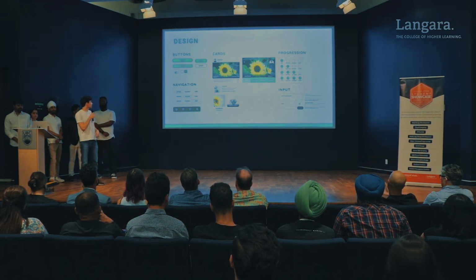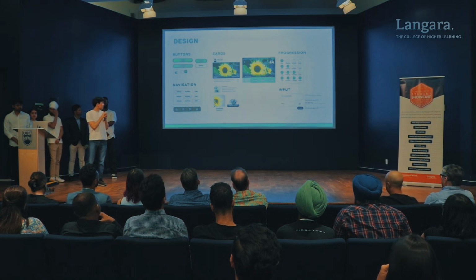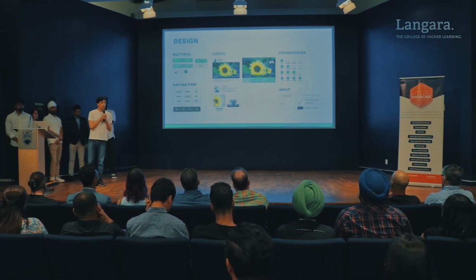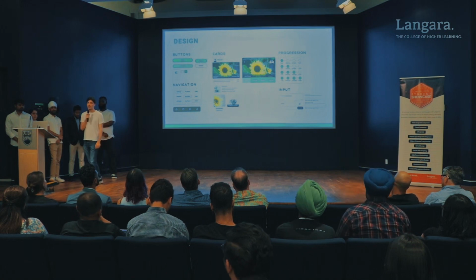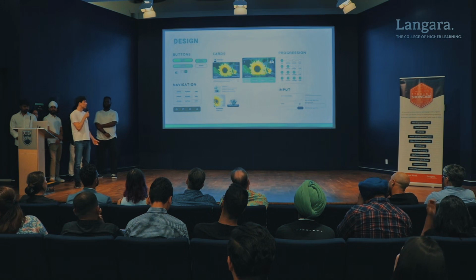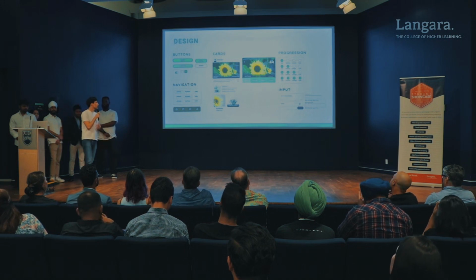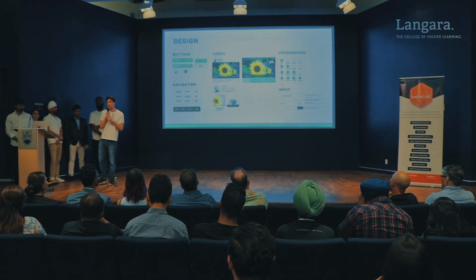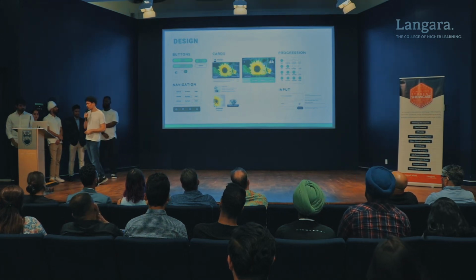For the navigation, the cards for the feed, posts, and plant details and progressions on the questionnaires, we created a seamless navigation system. With this seamless navigation system, users can see the information that they want without being overwhelmed. We also made use of the icons to make it more intuitive for the users. Now let's go over Leafy technologies.